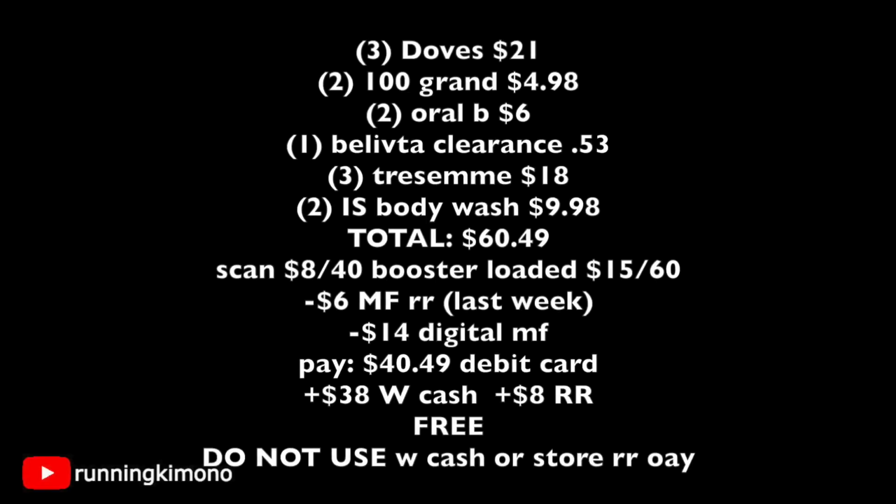Okay guys, so looking at the mathematics for this, 3 of the Dove body washes is $21, 2 bags of the 100 Grand for $4.98, and then 2 of the Oral-B brushes for $6, 1 Belvita on clearance for 53 cents, 3 Tresemmes for $18, 2 Irish Spring body washes for $9.98, for a total of $60.49. I got the cashier to scan the $8 back when you spend $40, plus I had my digital booster loaded of spend $60, get back $15.